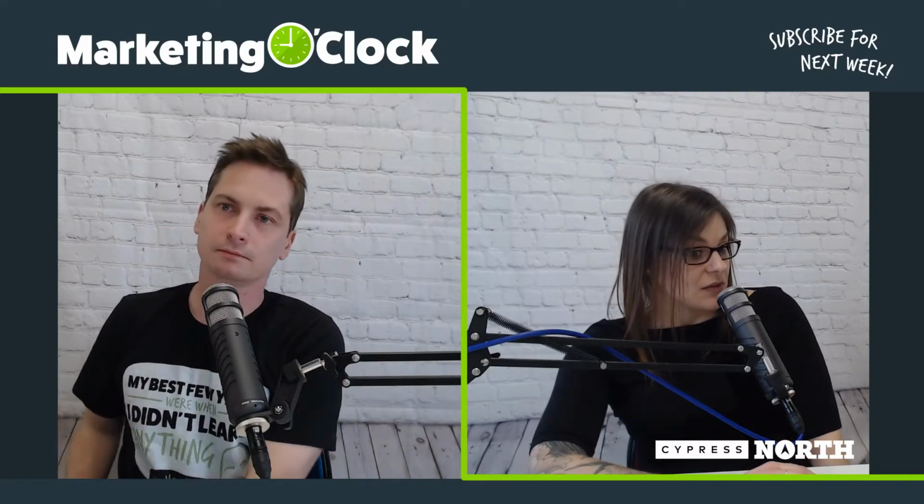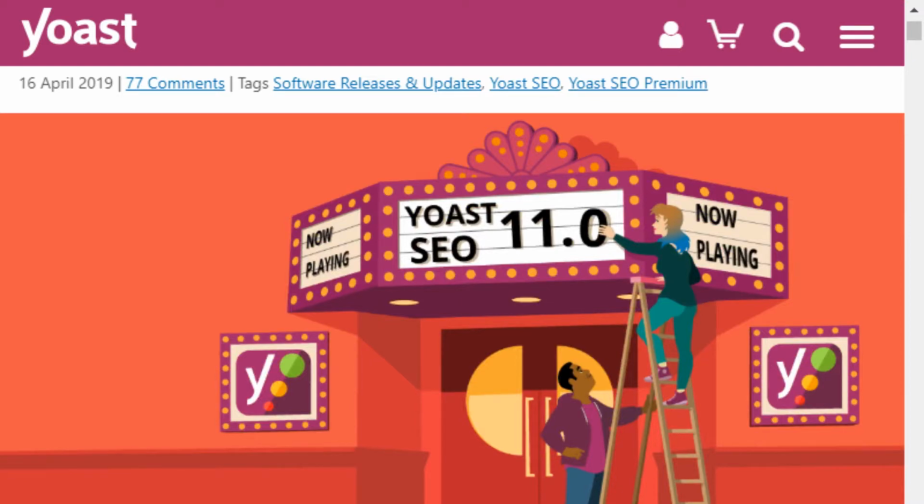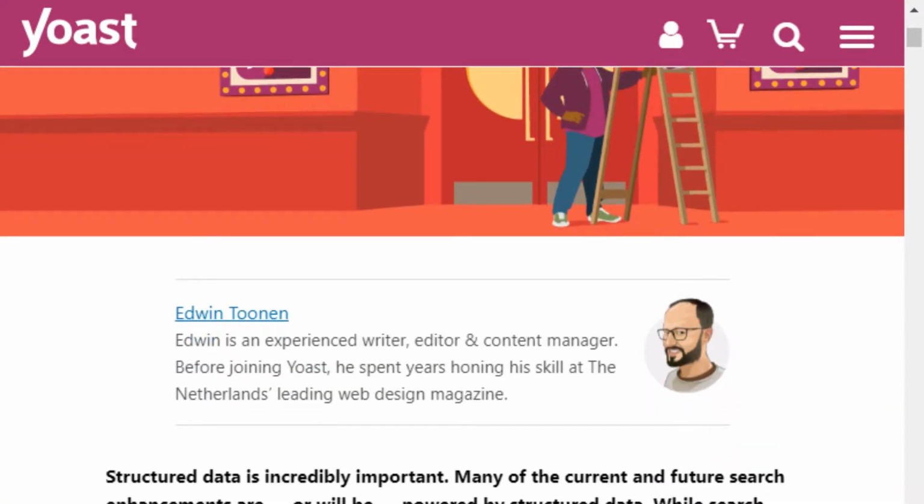Something super useful this week if you want to get into structured data and you use WordPress. This week's Cool Tool is Yoast SEO, specifically version 11.0. For those of you that don't know, Yoast SEO is a WordPress plugin that helps you optimize your site. It has easy solutions for things like title tags, sitemaps, duplicate content, et cetera. But why is it this week's Cool Tool, Jess?